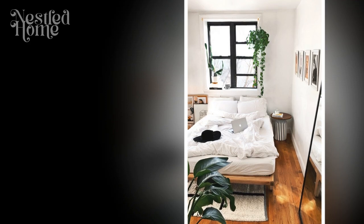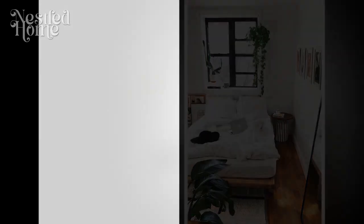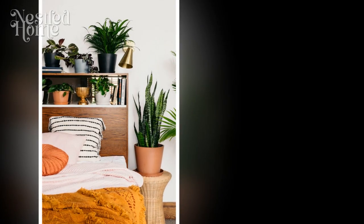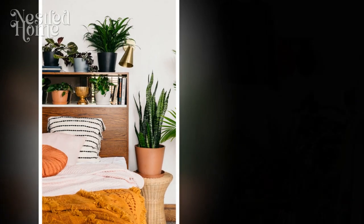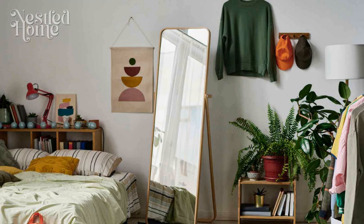Aromatherapy plants. In addition to visual beauty, you can also opt for plants with soothing scents, such as lavender or mint. Aromatherapy plants not only enhance your bedroom's decoration but also contribute to a more relaxing ambience.